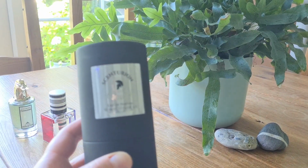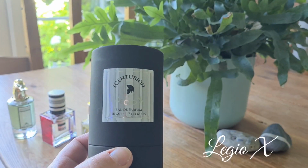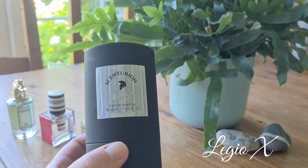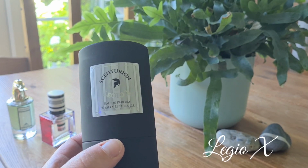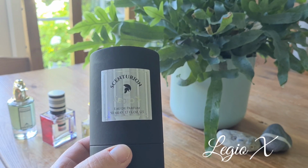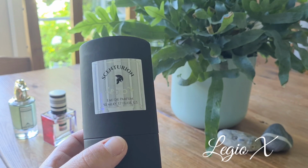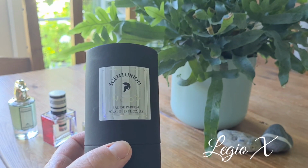So this is Legio X. So obviously Scott's channel is based around a Roman soldier, which of course is called a Centurion, and he's followed that concept through into his first fragrance, which is Legio X, which was the 10th legion of Julius Caesar. And the story of the Legion X, of course, is attached to the fragrance, and the fragrance has characteristics of different elements of that story.